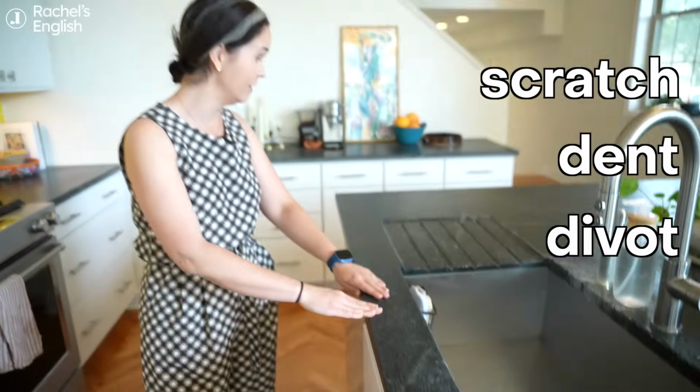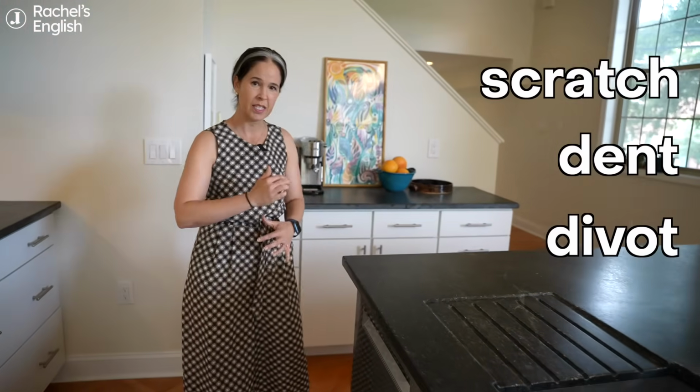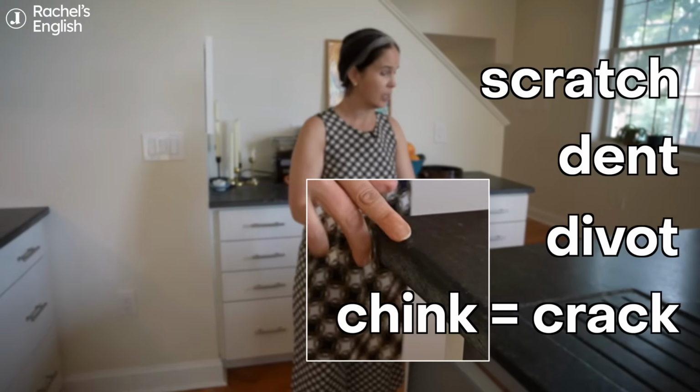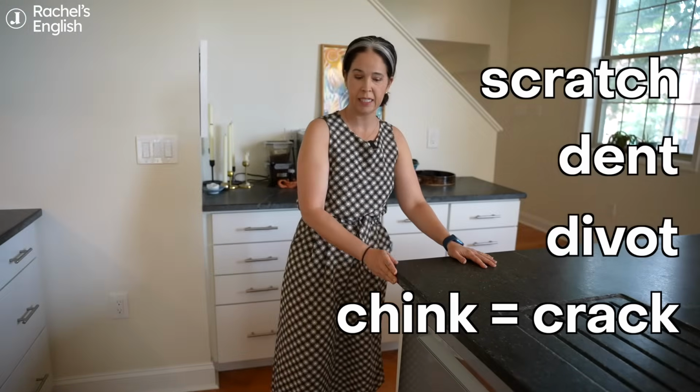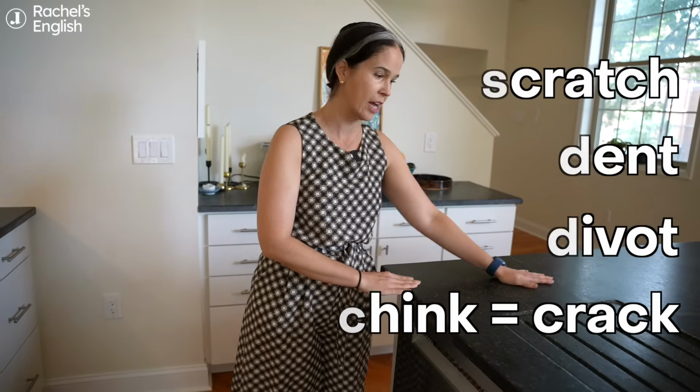Now over here, right on the edge, bam. Doing something, dropped it, got a big chink in the edge here. But you know what? You can put oil on it and it turns into a nice black. You can get the scratches right out with that oil.